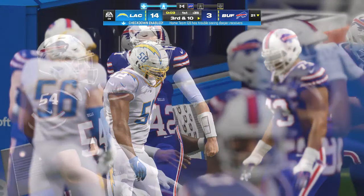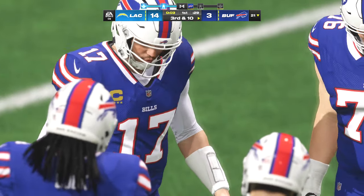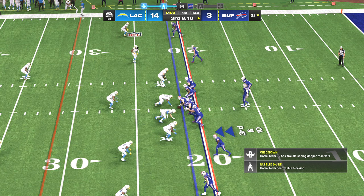Well, so far on this drive, they've done some good work. They force incompletions on 1st and 2nd down, bring up 3rd and 10. That brings up the big question. Do they bring pressure, or do they play coverage on this down? Trying to get one more in here before the quarter breaks.